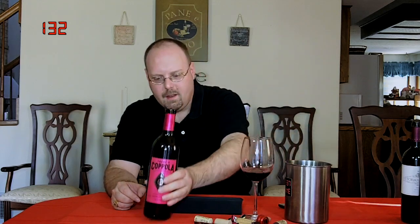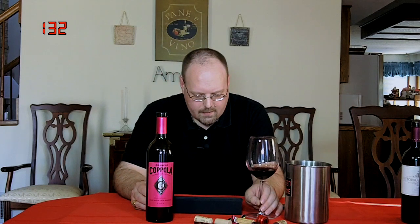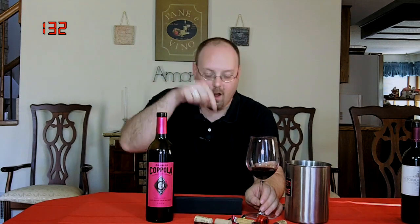So anyway, I've never had this varietal before. This is one of those varietals I've been wanting to try. It's a cross. I'm sorry, Petite Bouchet is a cross of Teinturier du Cher and Aramon, but this is a cross between Petite Bouchet and Grenache. So this is, again, one of those weird grapes that actually produces red juice.